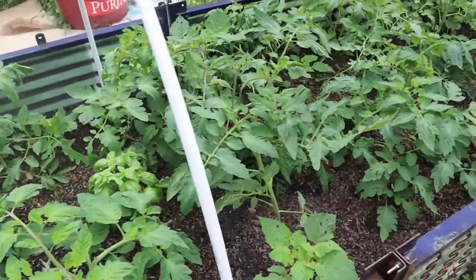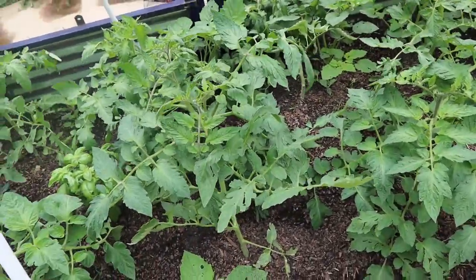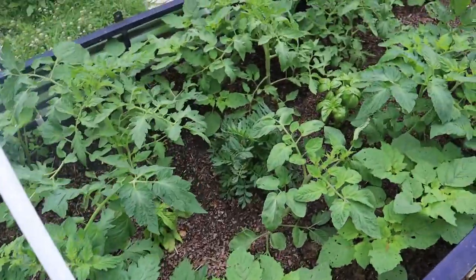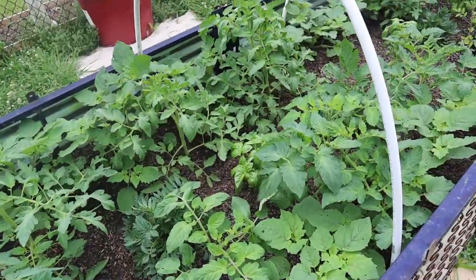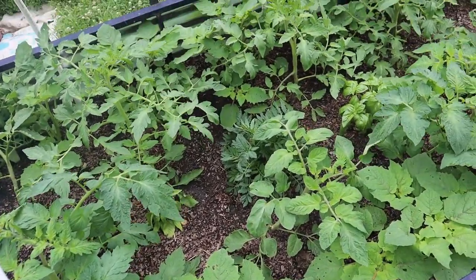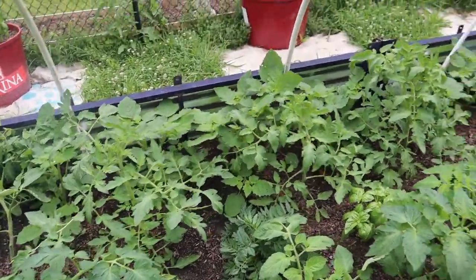I've been pruning off the suckers, and I haven't been letting them bloom just yet. I'm about to let them keep blooms though, because these vines have gotten really robust. And the Florida weave that I'm going to try, I will put stakes between every few plants, and then I'm going to weave twine back and forth between the plants to support them.